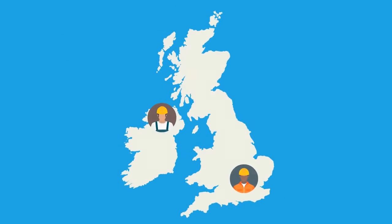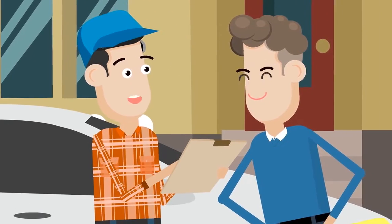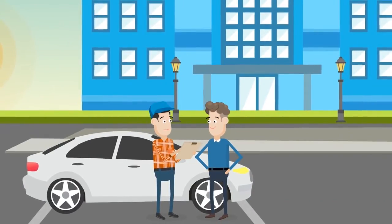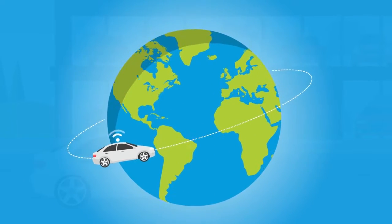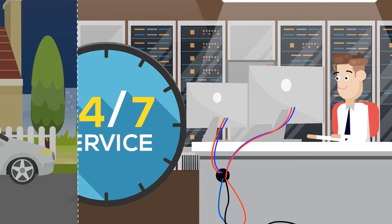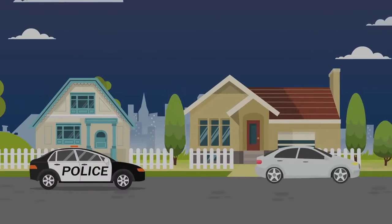Trackershop install Thatcham trackers in every UK postcode and have the largest network of engineers. We can fit at short notice and visit wherever's most convenient for you, whether that's at home, work, or even the dealership. Your tracker has global coverage and is monitored 24/7 by a fully staffed control room. If an alert is triggered, the control room guide the police straight to your vehicle.